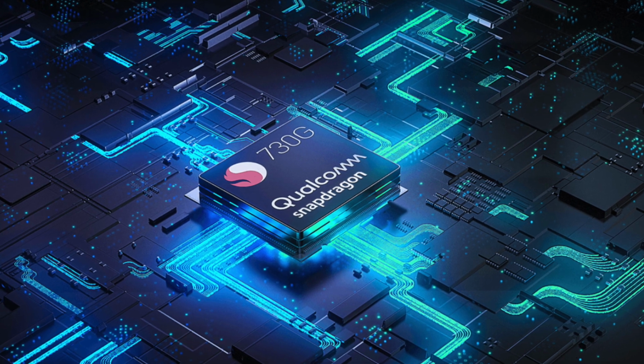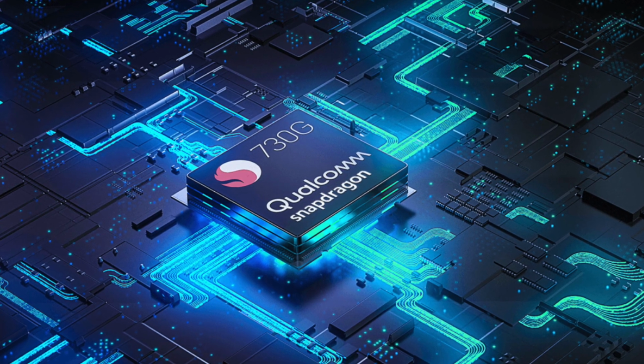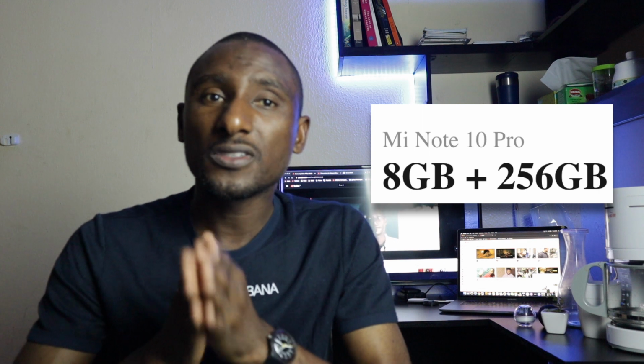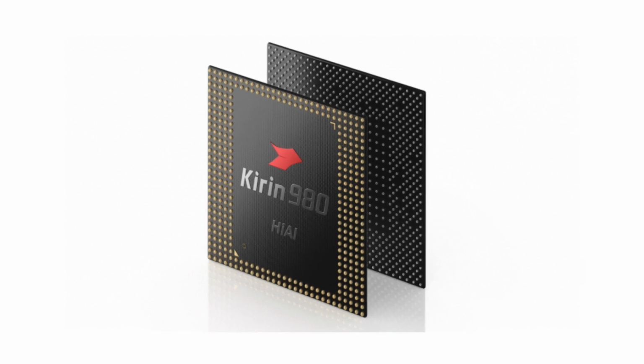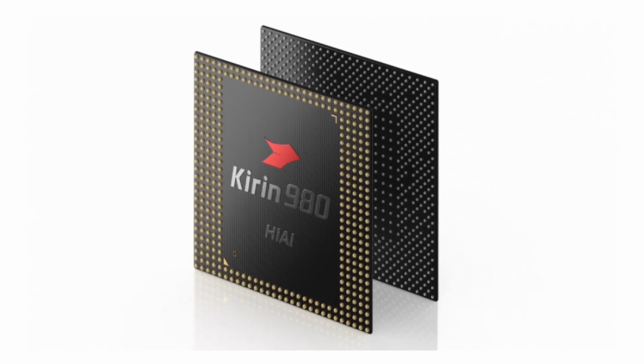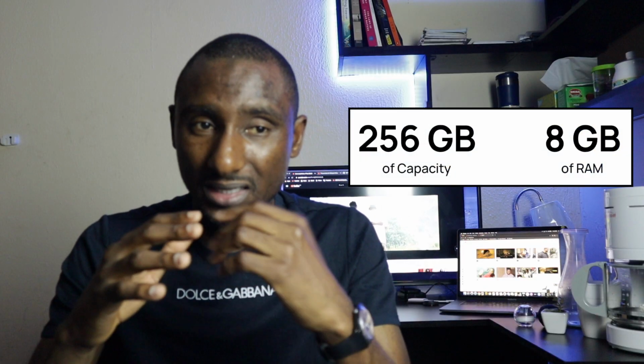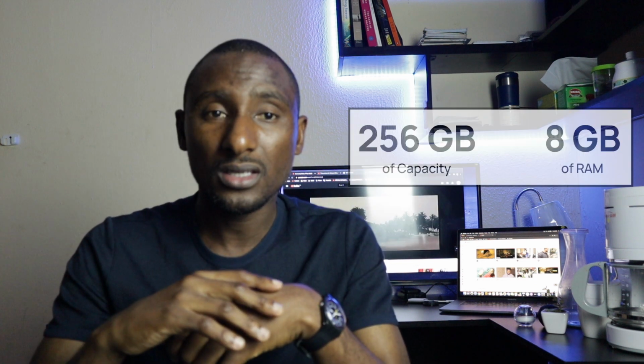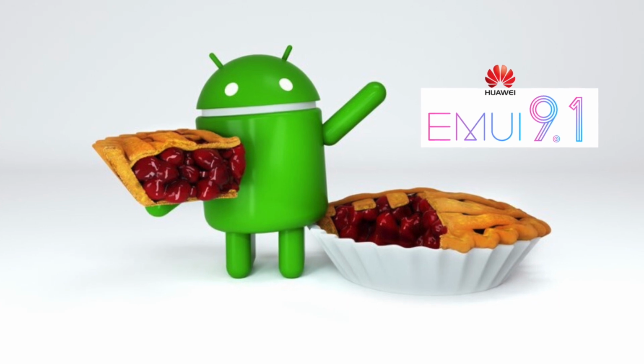Now the Mi Note 10 is powered by the Qualcomm Snapdragon 730G with 8-core CPU and Adreno 618 GPU, running Android 9 on MIUI skin, 8 gigs of RAM, 256 gig internal storage with no memory card slot. The P30 Pro is powered by the Huawei HiSilicon Kirin 980, 8-core CPU and Mali G76 GPU, 8 gigs of RAM, 256 storage with the option of a memory card up to 256 gig in capacity. It is running Android 9, Android Pie on EMUI 9, upgradable to 10, which I believe has since been done.